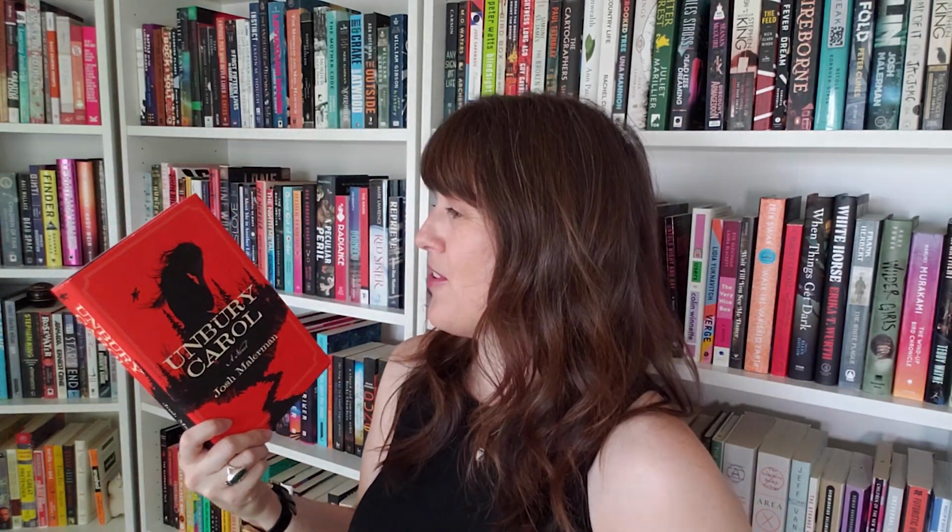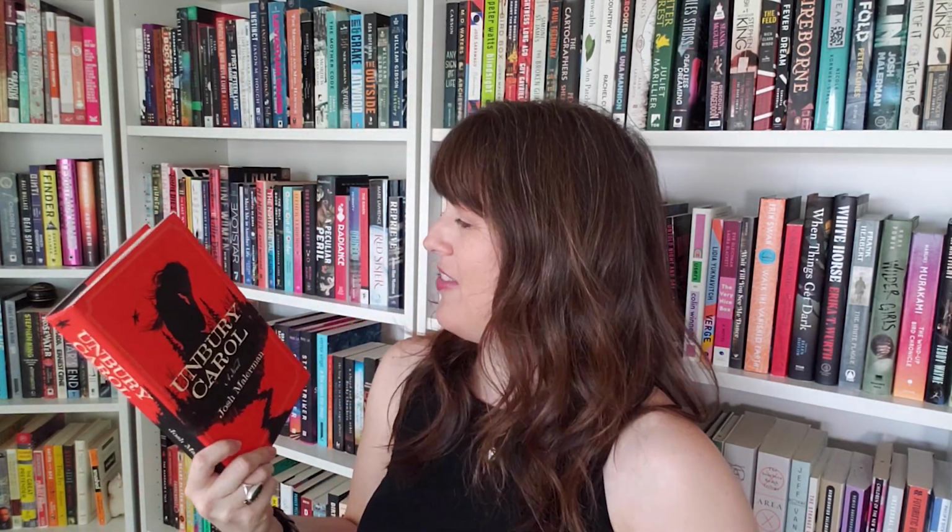It says, "Breathtaking and menacing and intricately plotted, a lyrical page-turner about love, betrayal, revenge, and the primal fear of being buried alive." I don't know about you, but to me, that really hooks me, pulls me in, makes me want to read this one. So I think this is going to be a great selection for August. I'm very excited about this one. So my second selection is Unbury Carol.